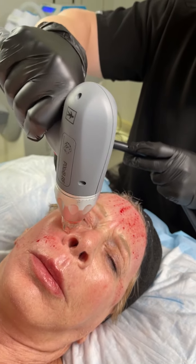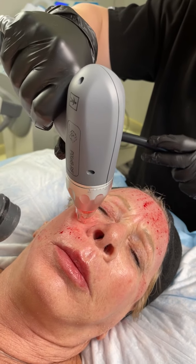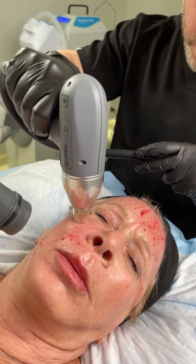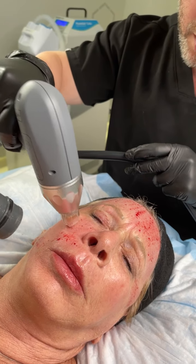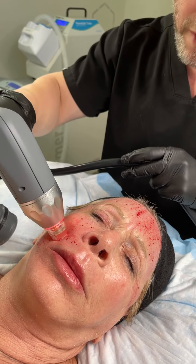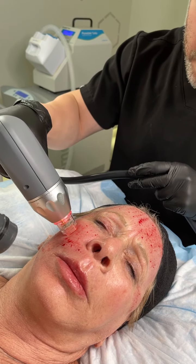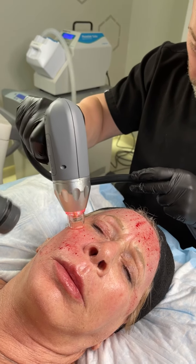So for those interested in the Rohrer device, definitely pay attention more to my social. This is a newer company with competitive devices. This is going to be a leading competitor, Morpheus. No one knows yet which one is better. We've been doing a lot of treatments. My patients will let us know in the next few months.